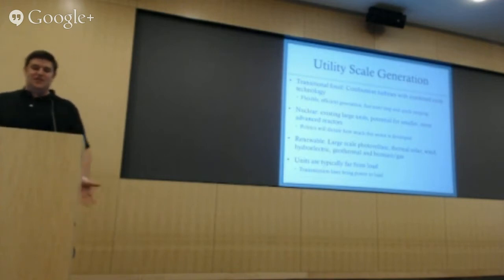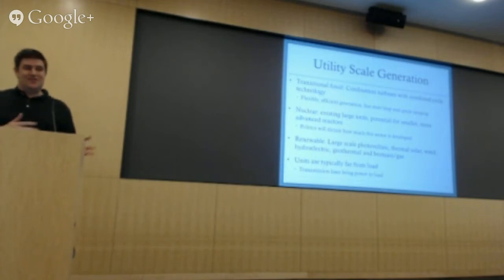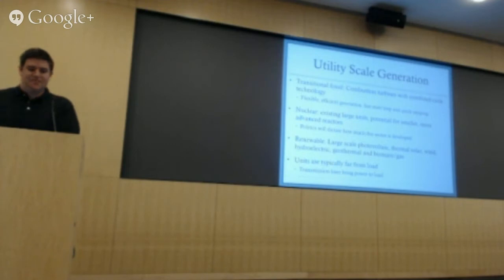And again, units are typically still far from load. A lot of these renewable plants are built in the desert. Wind parks are built in mountain passes. You still need transmission to bring these sources of power to us. And especially with things like hydroelectric, you can't move the dam, you can't move the river. So you need to be able to bring that to the areas of load.